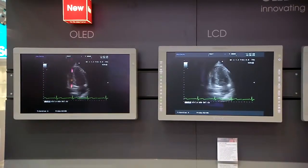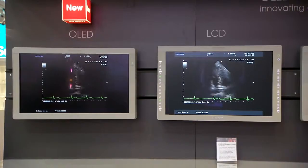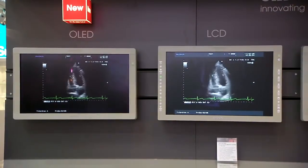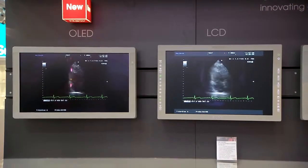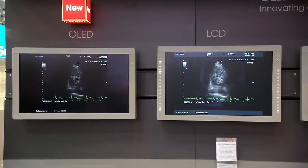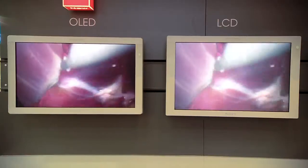On the left side is the new OLED monitor, and on the right is a conventional LCD monitor. The difference in black level is remarkably visible straight away. A higher contrast naturally creates higher depth impression of the image. In comparison, the lower contrast on the LCD makes the image look flatter.